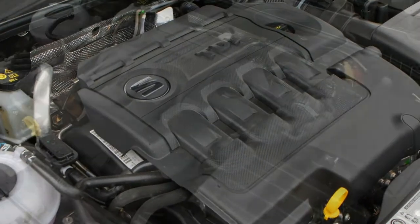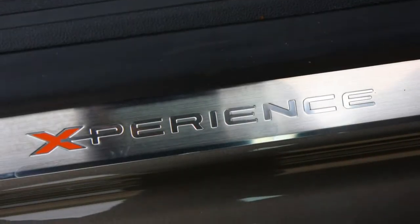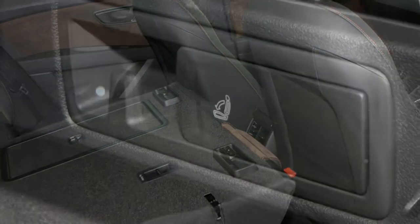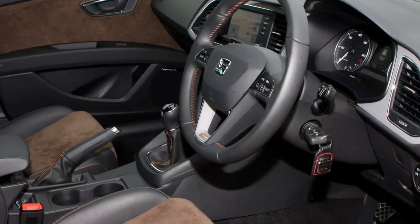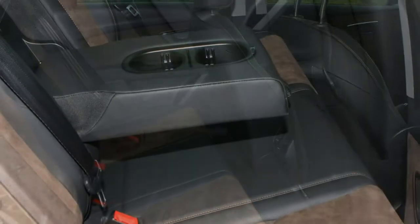Navigating through the trip computer's information or controlling the SEAT infotainment system is simple, and the high-quality screens both in the main unit and between the instruments make for pleasant viewing. All models come with a slick 8.0-inch touchscreen that's crisp and easy to operate.